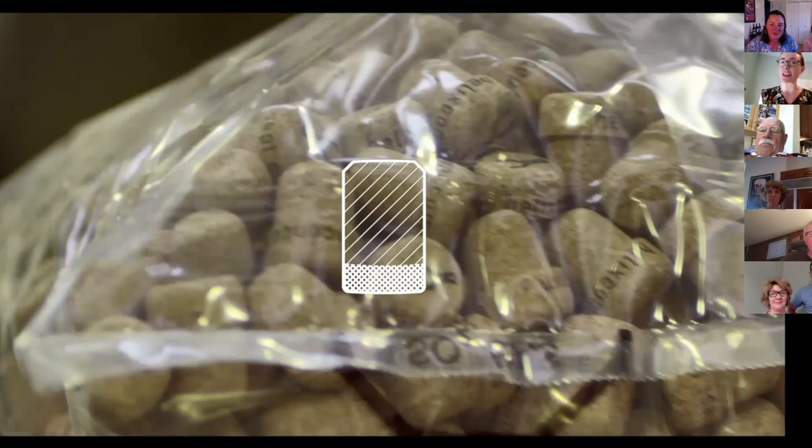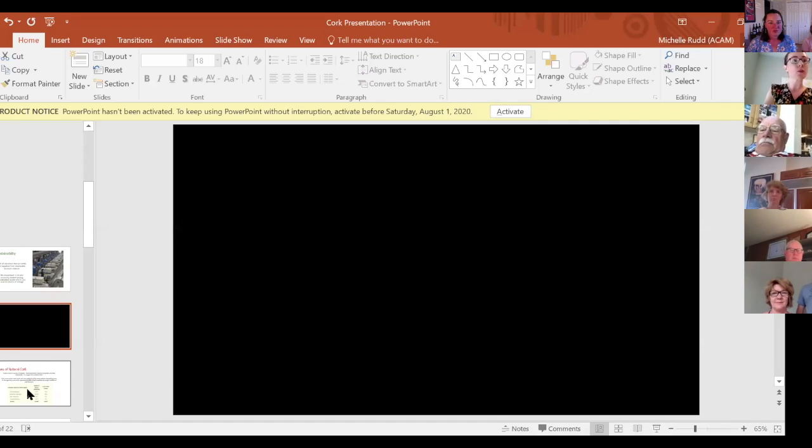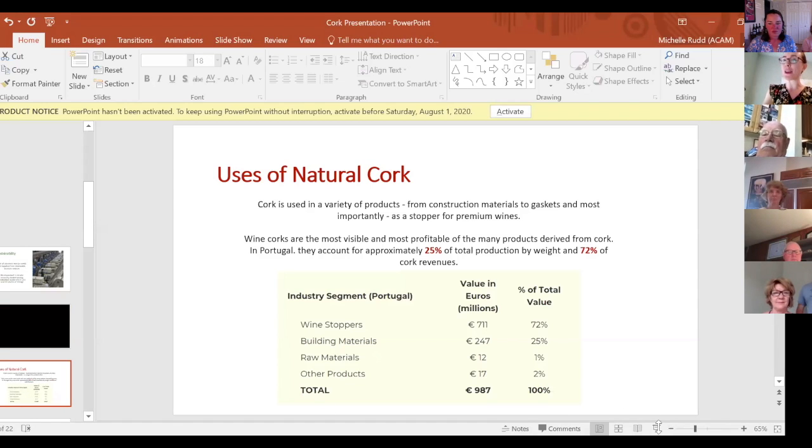And then it goes into our technical stoppers, which you all would be interested in. A technical stopper is what we would refer to as a microagglomerated, so it's ground up cork particulate that's then molded together. I wanted to share that with you all, because the cork manufacturing is so unique, so you could see it from our production floor.